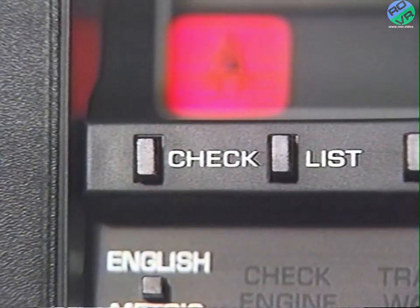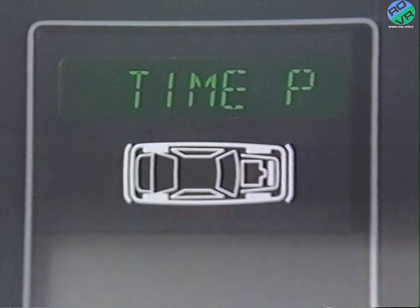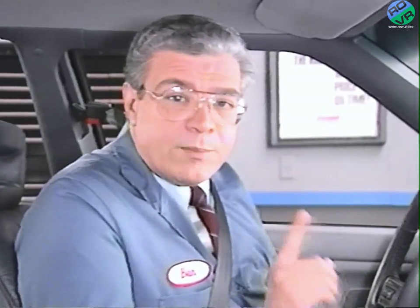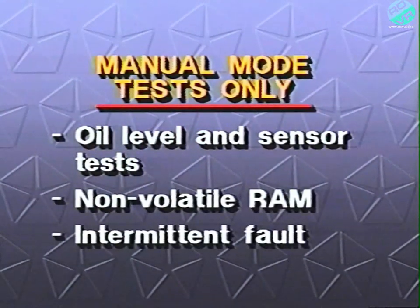But the modes have nothing to do with the type of transmission used in the vehicle. The modes simply mean that, in manual, the VMM stops after each test until it is prompted to go on. And in automatic mode, the VMM automatically proceeds through all the tests without prompting. In either case, the VMM can perform up to 17 self-tests on the system. But one important note: the oil level and sensor tests, if available, and the NVR and intermittent fault tests can only be performed in the manual diagnostic mode.